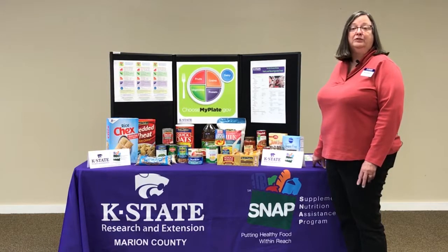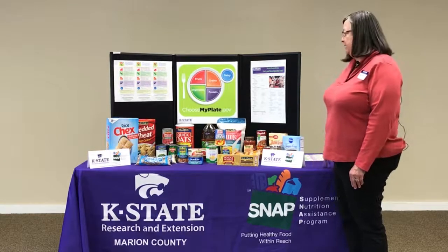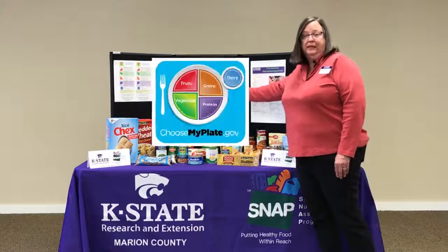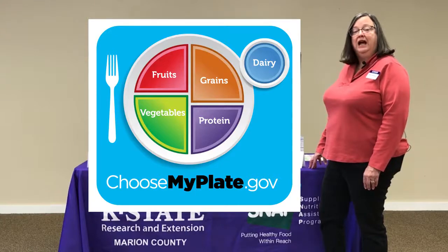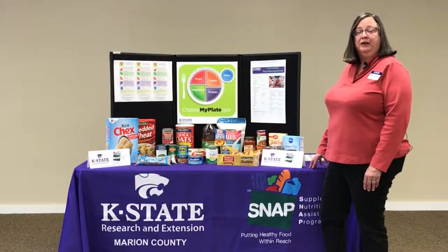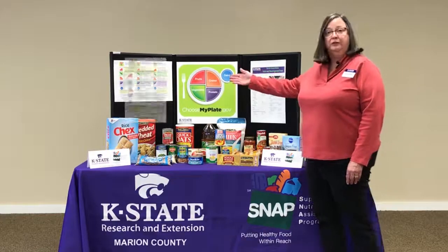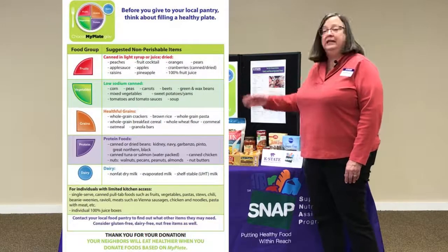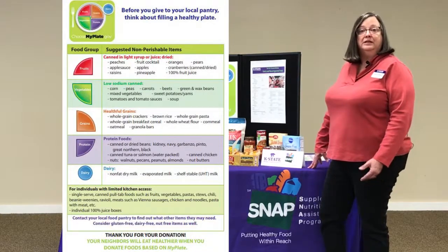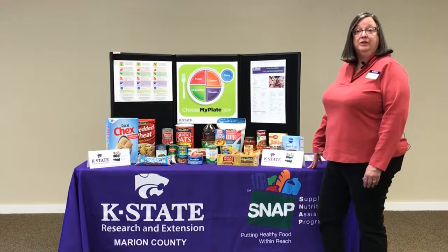Today we are going to use 3 different handouts. The first one that we're going to use is our Choose My Plate. It comes from the United States Department of Agriculture, and it is an icon to help us to choose healthy foods. The other one we are going to use is a handout also research-based, put out by Kansas State Research and Extension, and it is a trifold that you can stop by the Extension office, get a copy, and hand out to the participants that are going to work at your food drive.